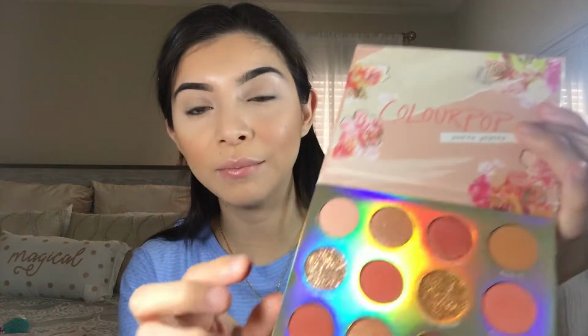Ooh, this one's so pigmented. Oh my gosh, this is so beautiful. I like this color. It's so beautiful. Very rosy, in the pink tones. Prima Dream, which is this one right here. This one actually caught my attention a lot.